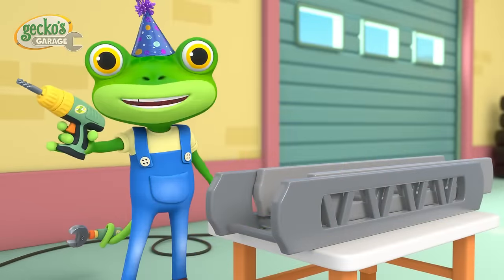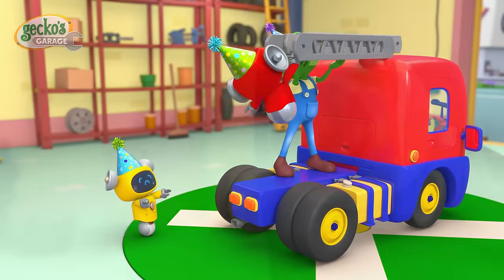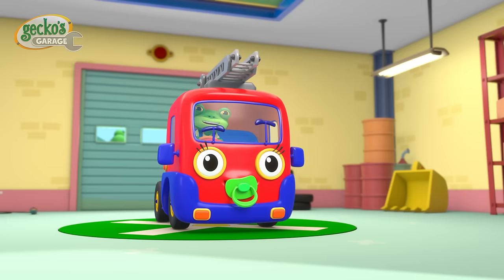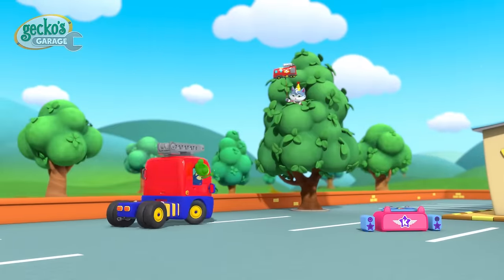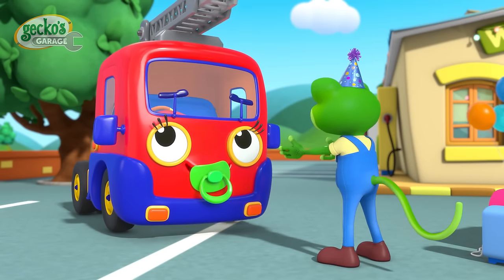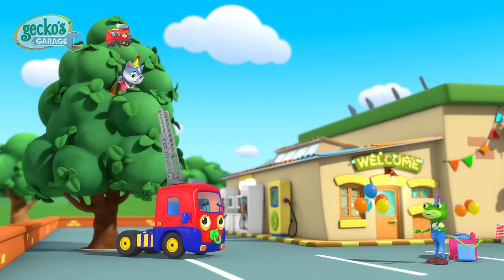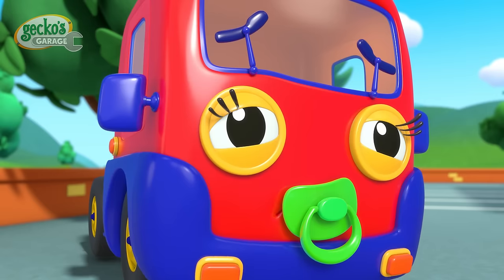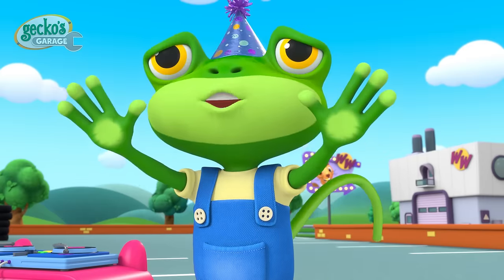First, we need to drill some holes through the ladder for the bolts. Then, we secure the extendable ladder in place by tightening the bolts with my wrench. There! Ready to rescue! Hurry, porfa! Baby truck, reverse up to the tree and we'll extend your ladder. You can do this, baby fire truck! Steady now.